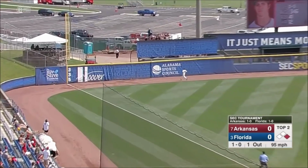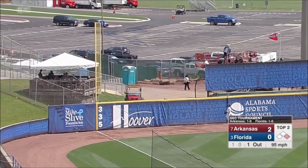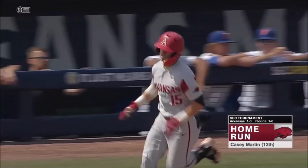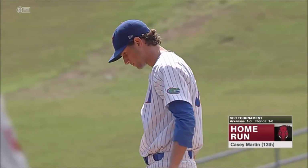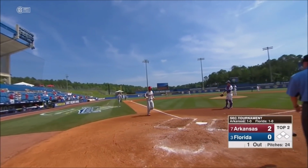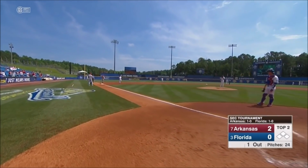So, hold on a second. This ball is cranked down the line, and it is way out of here. It's a 2-run bomb for Casey Martin. That is his 3rd of the tournament. Casey Martin didn't even move until that ball hit the parking lot.